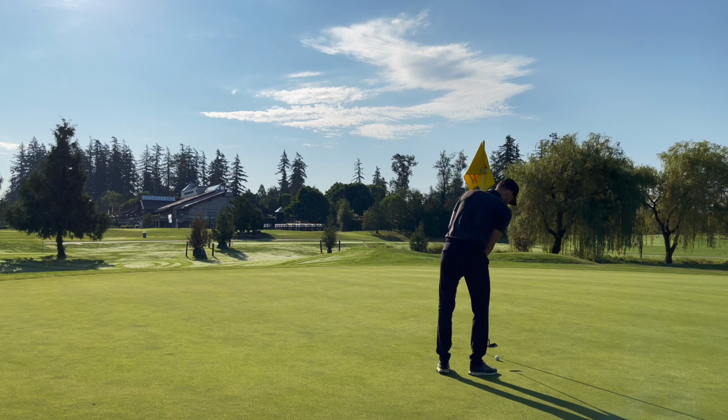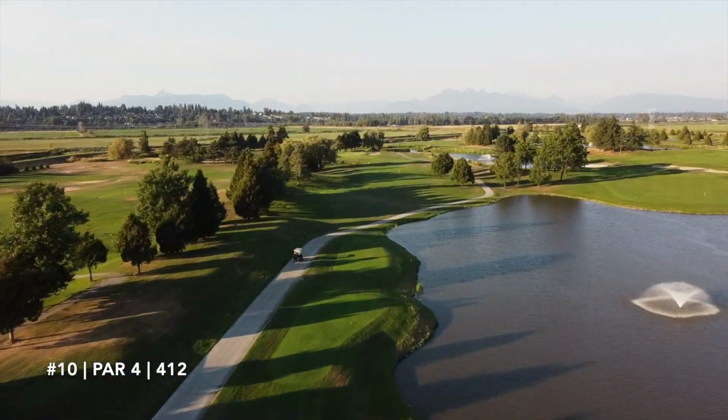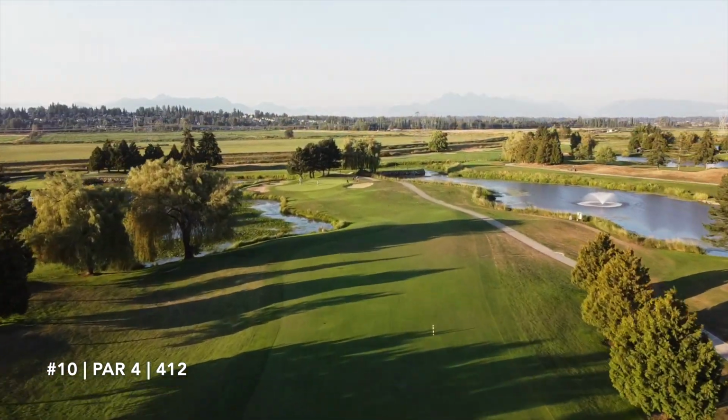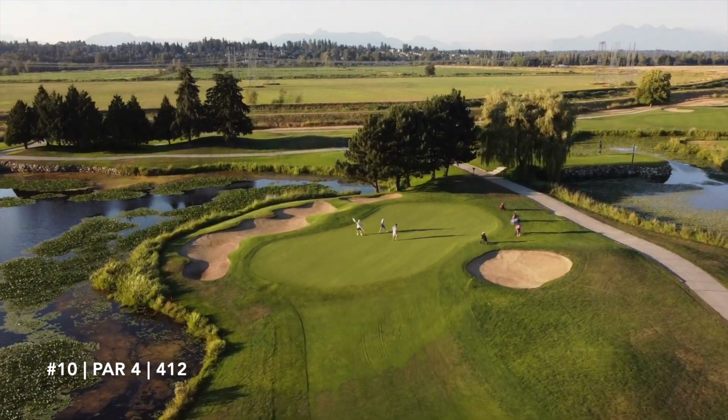We are 5 over, heading onto the back 9. The swing is feeling good. I still am confident we can go low here. 10, challenging tucked green there. Not too long of a par 4, but there's just so much trouble on this 10th hole.